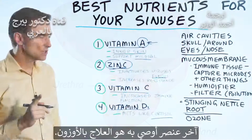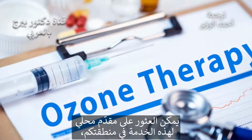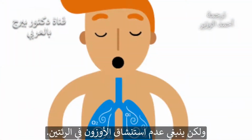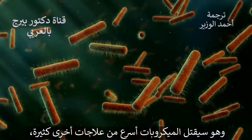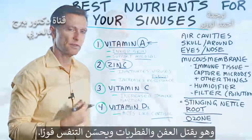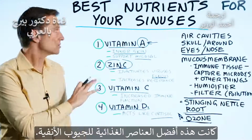My last recommendation is ozone therapy. You could probably find someone local in your area, but you don't want to breathe ozone in your lungs. But there is a therapy that you can actually put into the sinuses or even the ears, and it will kill off microbes faster than many different things, and mold and fungus, and you'll breathe better right away. All right, there you have it. Those are the best nutrients for your sinuses.